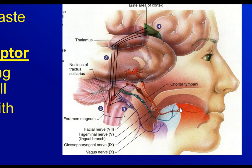So you have, basically in red, the front of the tongue is being carried by this nerve here, which is the trigeminal nerve. Kind of the back of the tongue here in white with this green nerve here. The green nerve here is going to be the glossopharyngeal. Then the back of the throat, well, I guess the top of the throat, back of the tongue, this purple nerve right here is going to be the vagus nerve.